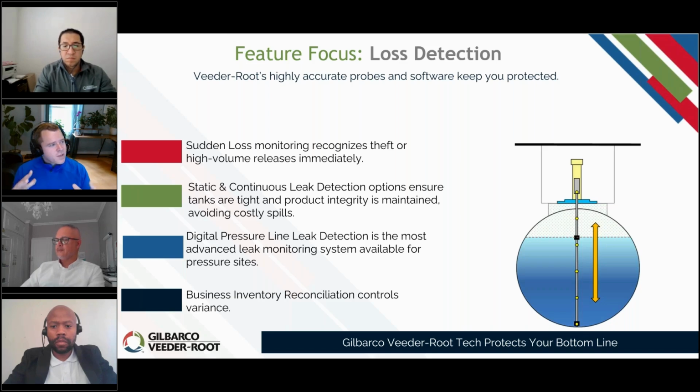Sure. So there's lots of different ways Veeder-Root approaches the problem of loss detection, right? So if we think about our probes and software, we've got those multiple ways to detect loss. Sudden loss monitoring is going to give you that immediate notice that there was theft or high volume release. It's happening when it's not expected. We're going to get leak detection options to make sure your tanks are tight and you're not losing product.